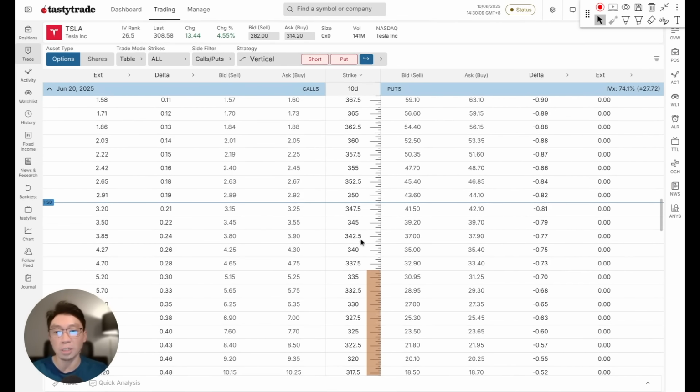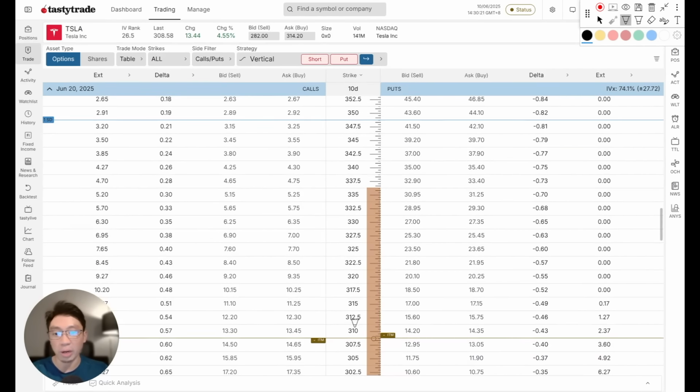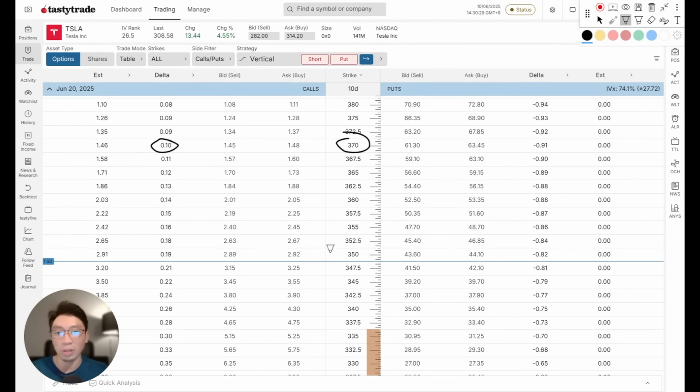So now it's so much easier for you to see where to look out for in terms of the delta. You can see that the 10 delta down here is at 370, so you know that it's going to be pretty much above where the current market price is, which is somewhere over here. So this is a pretty natural way for you to look at the option chain, I would say, because it's pretty much how you will look at the chart as well.